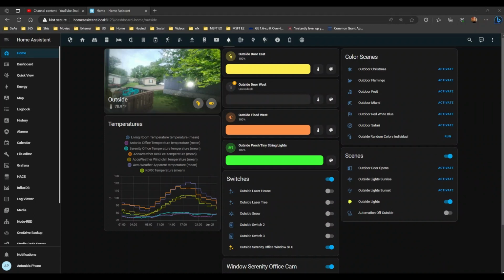Not a great light bulb to buy, I'm going to be honest. The colors were not bright. The white was bright, but it didn't have daylight white, and it didn't have soft white, or adjustable white, excuse me. It only had soft white. But when it showed the colors, it was very dim. I was very disappointed, thinking that all light bulbs were like that.